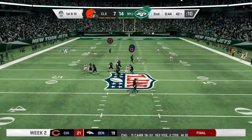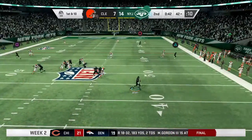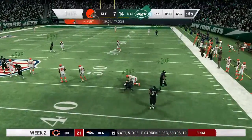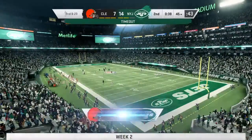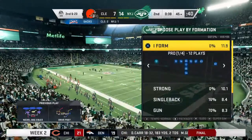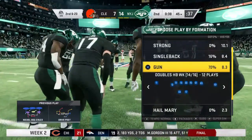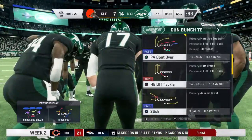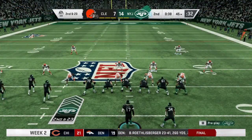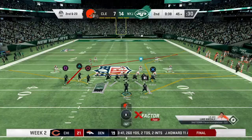Throwing on first down is Allen. And he will go down outside of the pocket for a sack. Tried to get away, but could not. The Jets are going to use the first of their timeouts as they stop it here with just under 40 ticks to go in this first half. Now then, after the sack, it'll be interesting to see what they have planned for 2nd and 23.